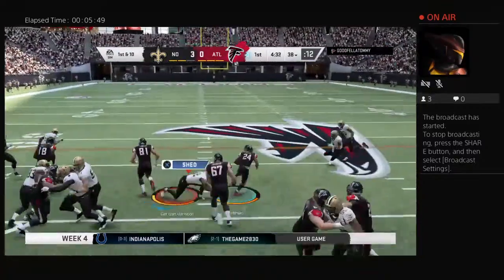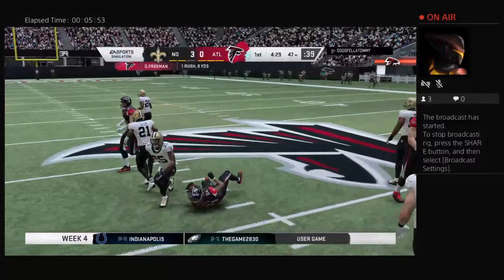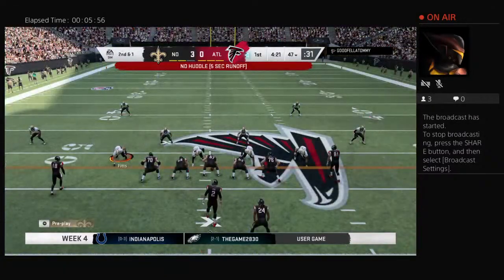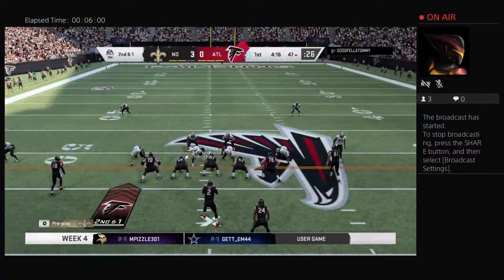They'll run for the first time with Devonta Freeman. And he's tackled a yard short of the marker. Good gain of 9 on first down. A nice run there, 9 yards, and it'll be 2nd down.